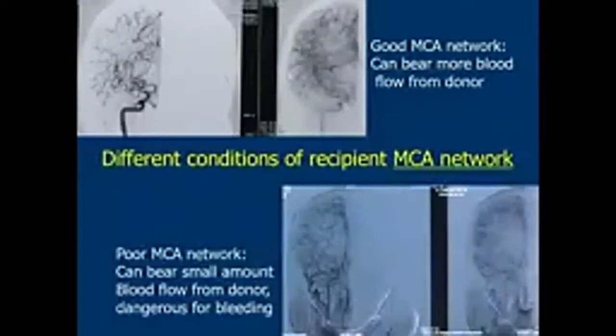So this is a good MCA network. We can see in the angiogram the whole MCA network. So this MCA network can bear more blood flow from the donor artery. But this is a late stage Moyamoya. We couldn't find any network in the angiogram. So this is very dangerous for bleeding after the direct bypass.